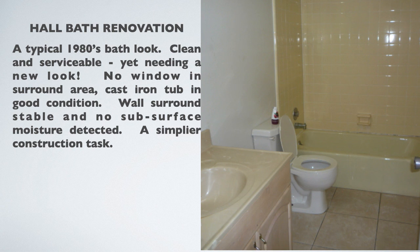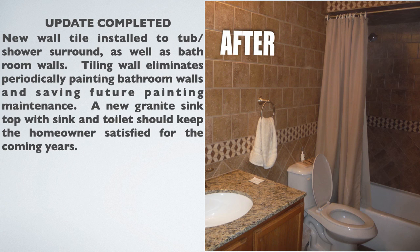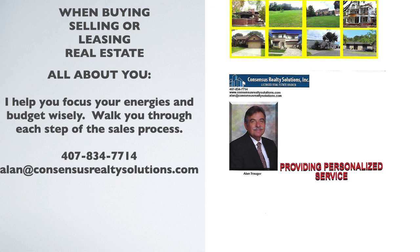A simpler construction task. Update completed. New walls and tiles installed to tub, bath and shower, as well as bathroom walls. Tiling walls eliminates periodically painting bathroom walls, saving future painting maintenance. A new granite sink top and toilet keep the homeowner satisfied for the coming years.